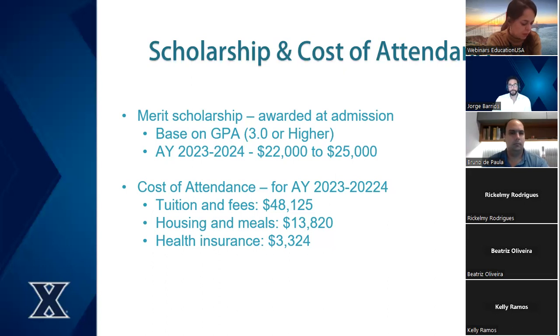And from all the applicants from Latin America, all of them have received a merit scholarship. Currently, the minimum is $22,000 per year and the maximum is $25,000 per year. These are not only for the first year, these are actually for each of the 4 years of your undergraduate degree. I get that question asked a lot: is that just for the first year? No, it will be for each of the 4 years you will study.